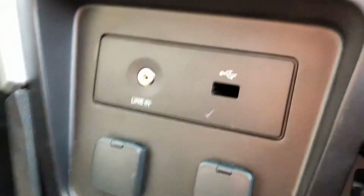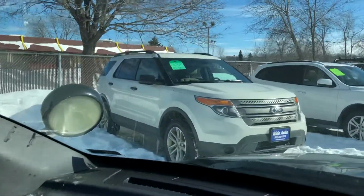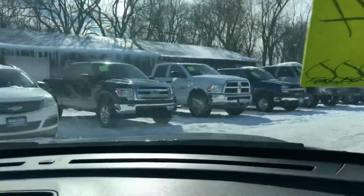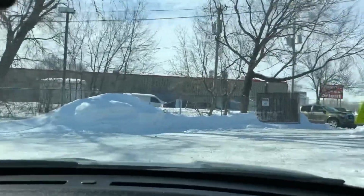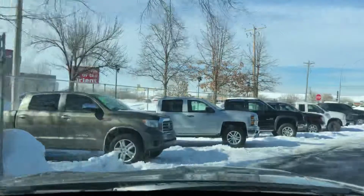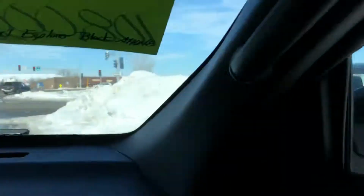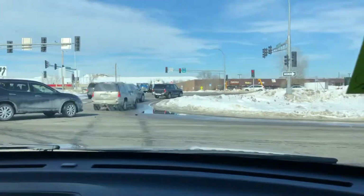Now, if you're interested, we happen to have the regular Explorer. That's got the third row. We have other SUVs for you to choose from. Lots of trucks for you to choose from. And also a police Taurus interceptor. We also happen to have a Chevy Impala police interceptor.